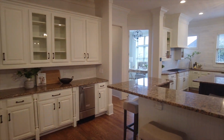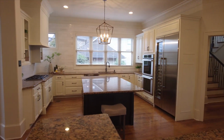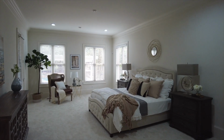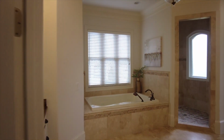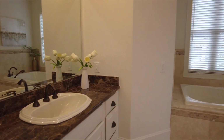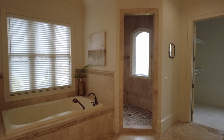This house is currently selling for $1.975 million. Master bedroom is beautiful. Master bathroom also beautiful. Could use a little bit of updating. This house was built in 2007. So you have to take that into account, that it's a 2007 house. Well, not an antique and not an old house by any stretch of the imagination. Some of the systems, if they are original, may need some tending to.